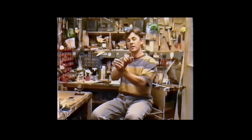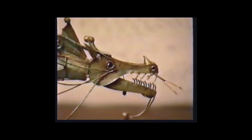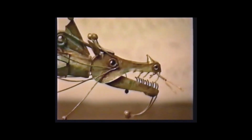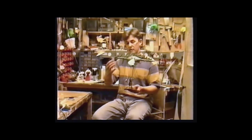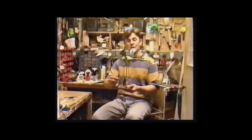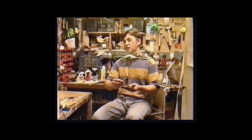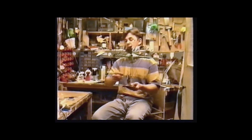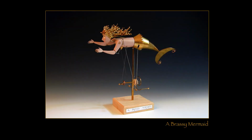And then the jaw can be connected to an offset crank here, which will give the opening and closing jaw movement. So by having the spring actually fixed inside the neck and the end of the wire attached to the head, you get the neck movement and also the tail movement and the jaw movement and the tongue, which is connected to the bent rod, which also twists. The mermaid uses exactly the same mechanism.